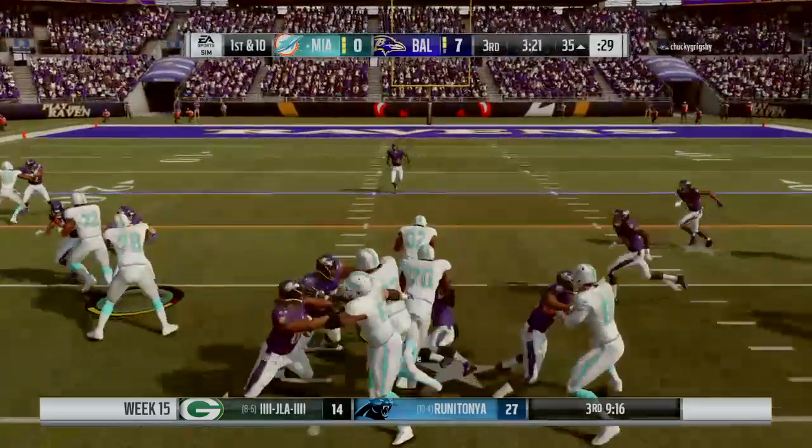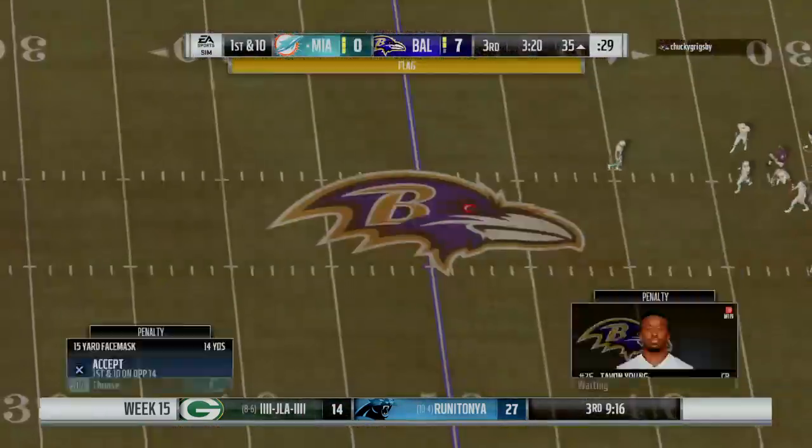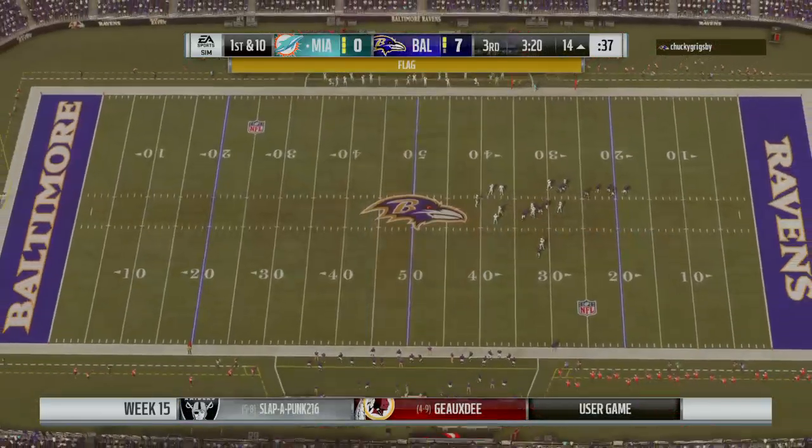Now a handoff for Drake. And he'll be brought down. That's a face mask. Certainly looked like it. Indeed, here come the flags. Well, we looked at each other right away. We knew that flag was coming out.